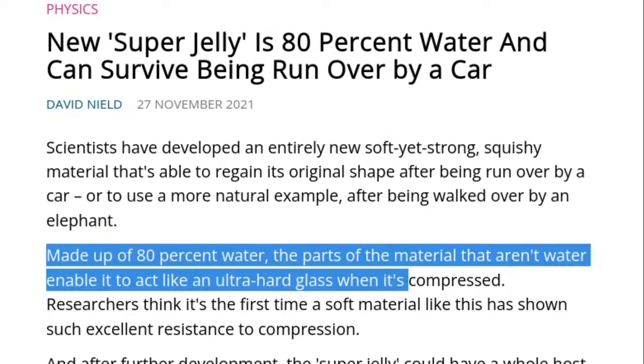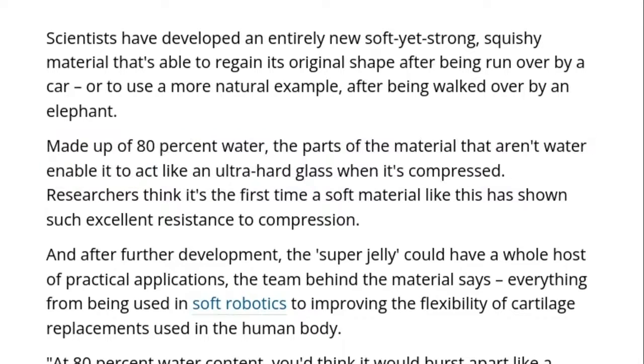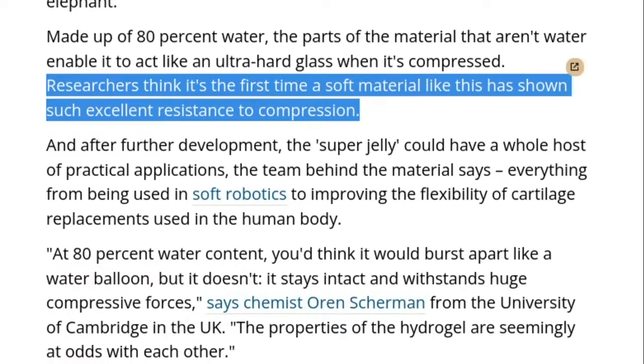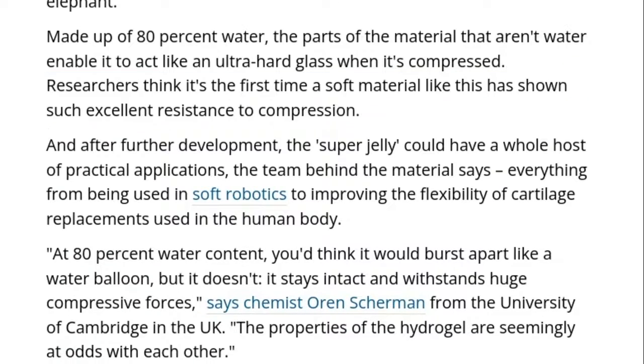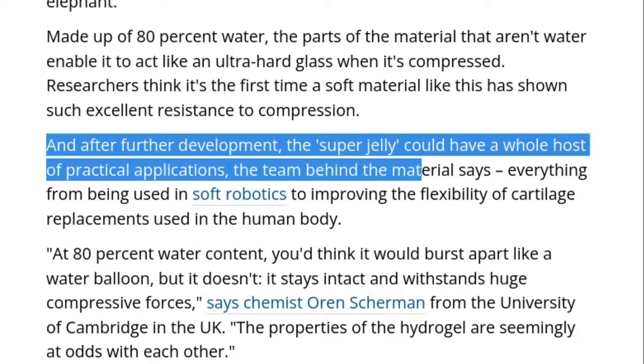Made up of 80% water, the parts of the material that aren't water enable it to act like an ultra-hard glass when it's compressed. Researchers think it's the first time a soft material like this has shown such excellent resistance to compression. And after further development, the Super Jelly could have a whole host of practical applications.